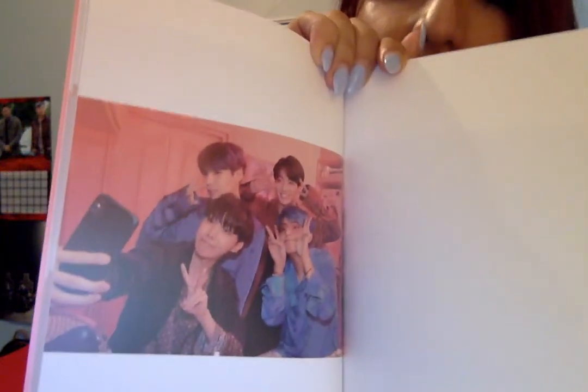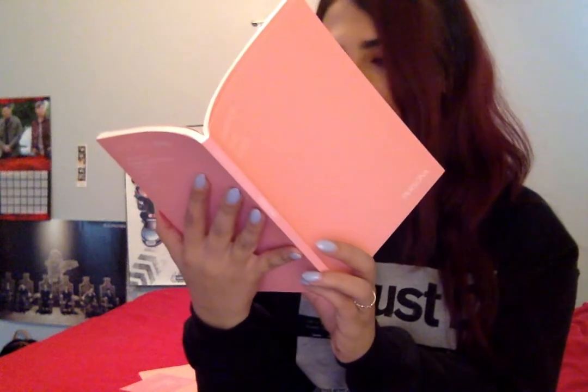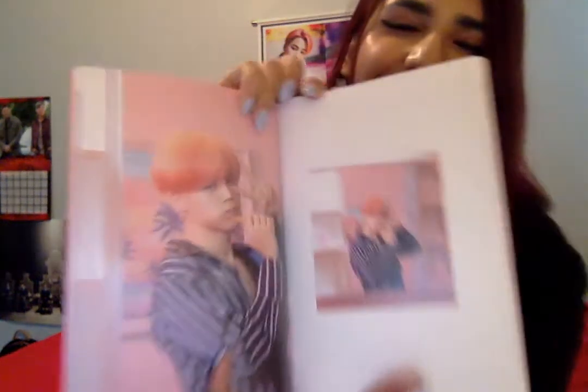Did I show you guys this? No. There's them taking selfies. Okay, that's so cool. The heart, is it like Snapchat or something? Snapchat filter. Aww, there's the heart. Suga, oh, that's so cute. If you guys want to take a longer look, you can pause my video. I don't want this to be too long. There's my second bias.